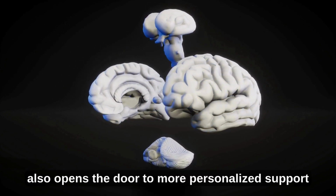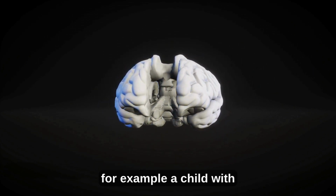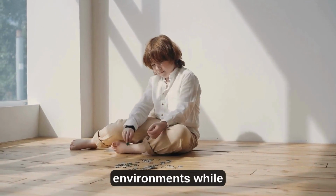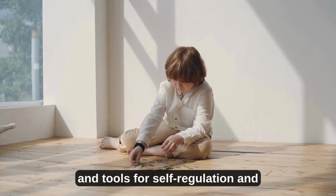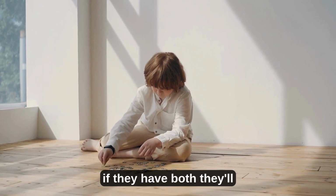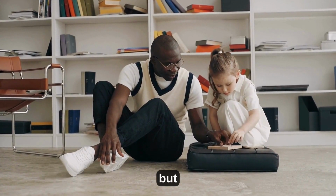It also opens the door to more personalized support. For example, a child with autism might benefit from sensory friendly environments, while a child with ADHD might need structure and tools for self regulation. And if they have both, they'll need an approach that considers both sides.